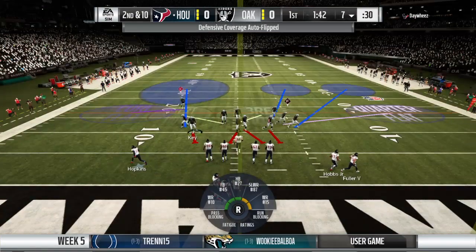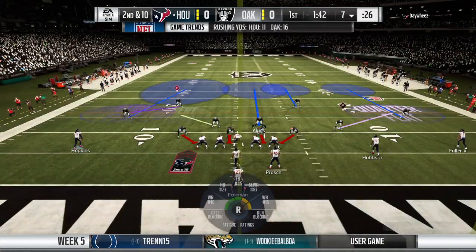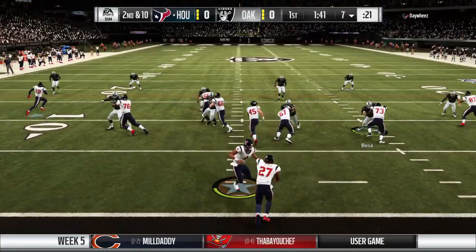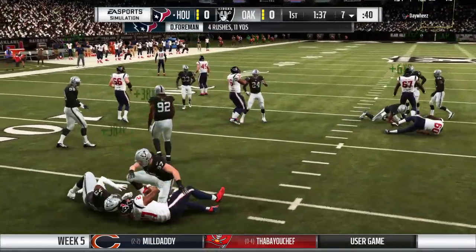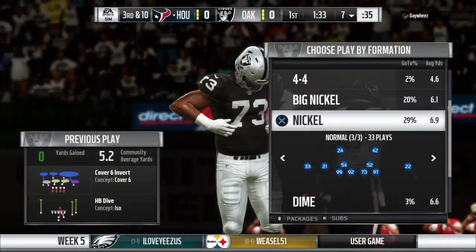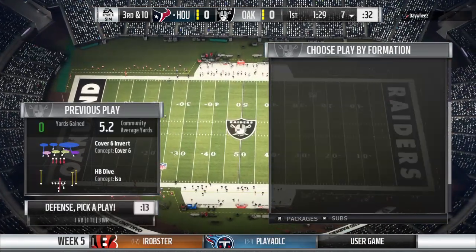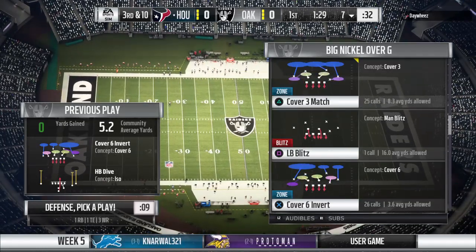An incomplete pass on first down. That leads to a 2nd and 10. Richmond. Here's Foreman. And he is met at the line of scrimmage, and he goes down right there. It was Maurice Hurst who got him down. He may be a bit undersized compared to the modern-day NFL defensive tackle, but what he lacks in size, he definitely makes up for in his ability to make tackles in the run game as well.